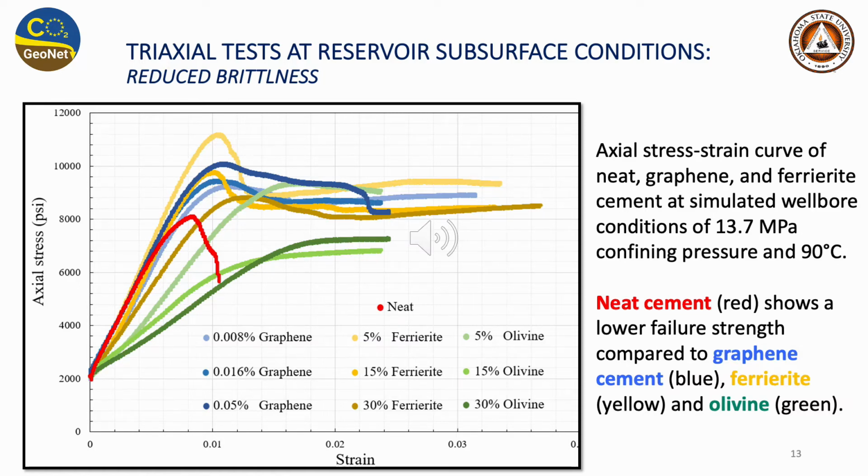The other colors that are shown here, graphene is shown in blue, ferrite is shown in yellow, and olivine is shown in green. The lighter the color, the lower the percentage, the darker the color, the higher the percentage of the additive added. So as you can see, in every material that we design, we do see improved properties. We see that not only, like in the case of ferrite at 5 and 15%, the cement can withstand high load, but the failure is not so abrupt as in the case of graphene. We see more flexibility of this cement, which is really what we want.